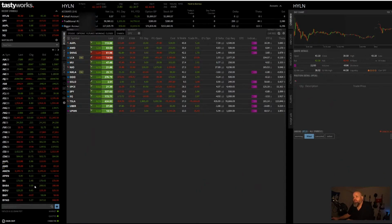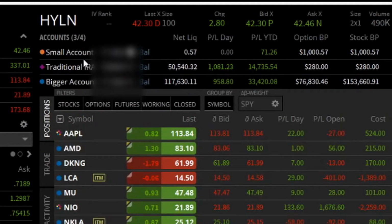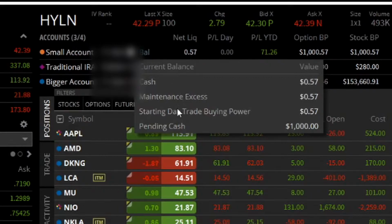Let's take a quick look at all my accounts. I have the small account that just started. Let's take a look at what kind of balance we have. We have pending cash. It doesn't look like this is ready to trade yet, so we'll take a look at that in a second.